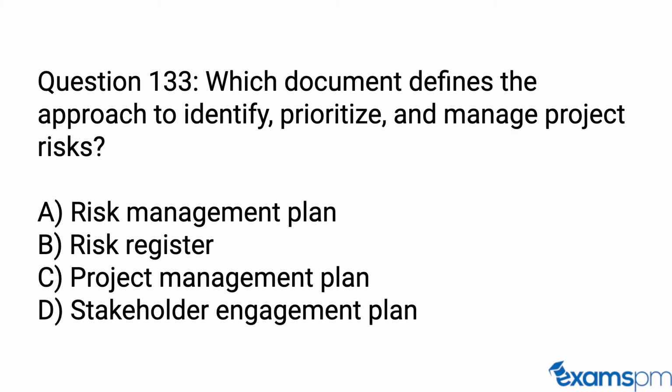Question 133. Which document defines the approach to identify, prioritize, and manage project risks? A. Risk management plan. B. Risk register. C. Project management plan. D. Stakeholder engagement plan.